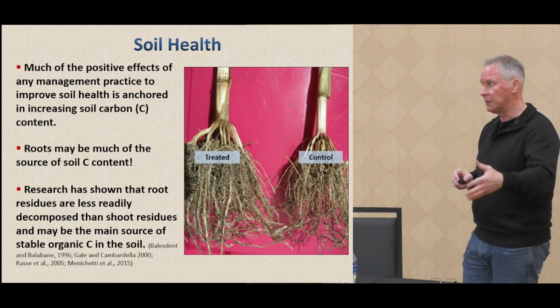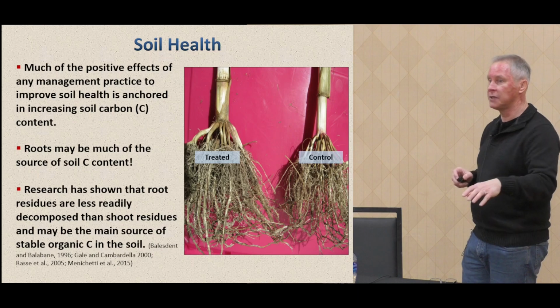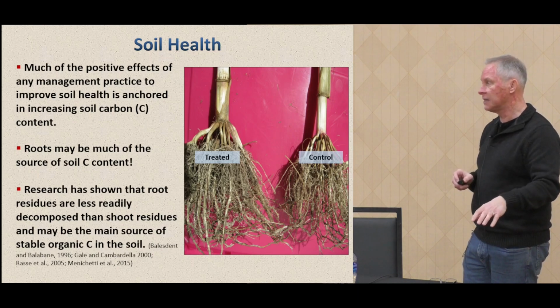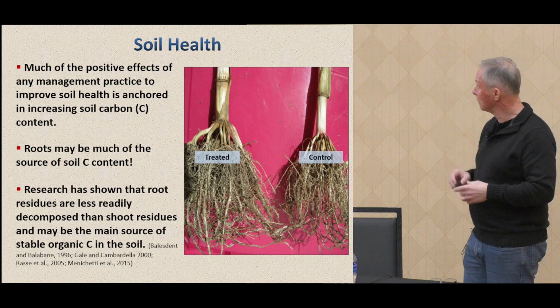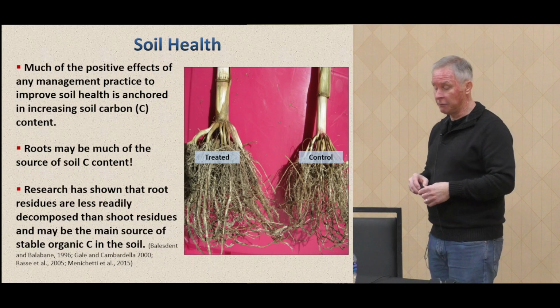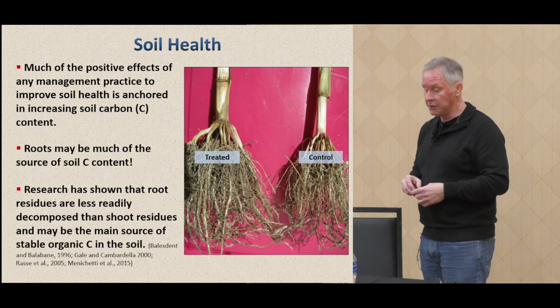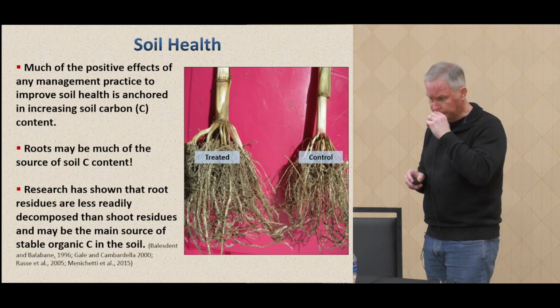Because of the structure of that carbon, the root carbon is much more resilient and hangs around more. It's not as easily decomposed. Cindy Cambardella and Jeff Gale, who I worked with from our lab, did a classic study on that. And it just keeps building from there.